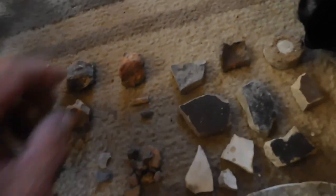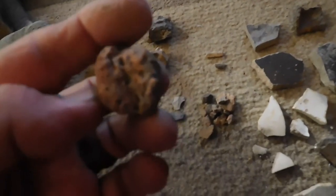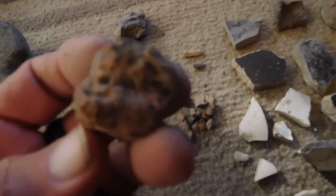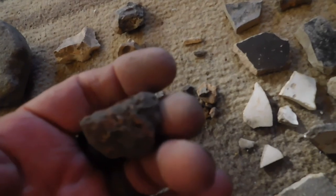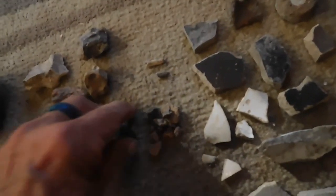Now, this piece of stone, I'm not sure what it is. I mean, it looks like a fossil. It's got these round circular impressions in it, and I'm not sure on that one. That's going to take a little more research on my part, but that's okay. That's part of the fun of it.